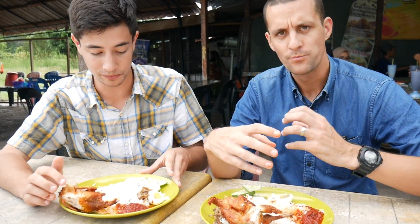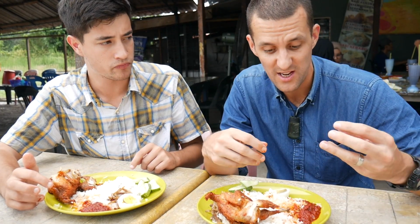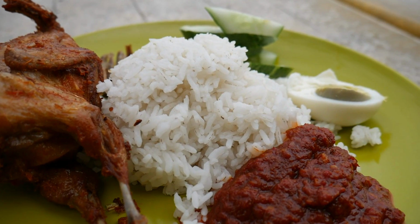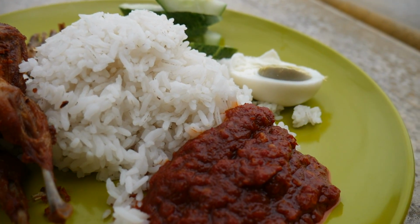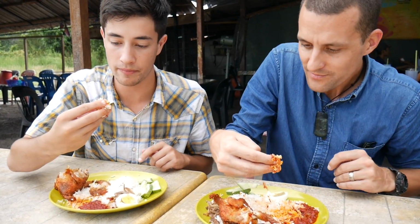Yum. Now I think we should try everything. Yeah, because before, obviously, I just had the rice and the sambal. Let's do a bite with these ikan bilis, these anchovies, so they add a real nice saltiness to the dish. We get the rice, we've got some sambal. I'm gonna rip off a bit of that quail. And you're going for some leg meat. Yep. Good to go? Yep.